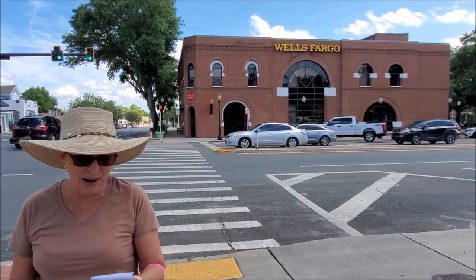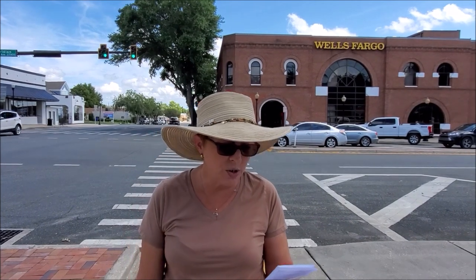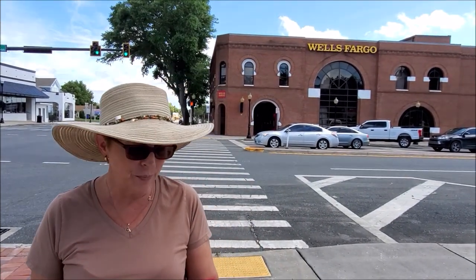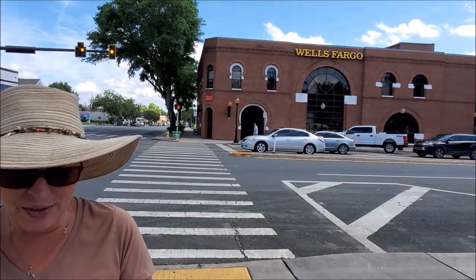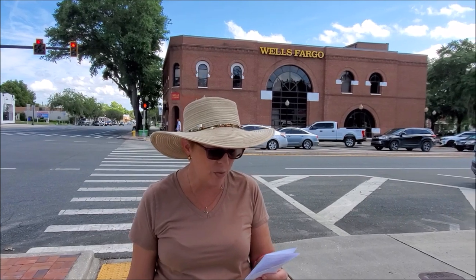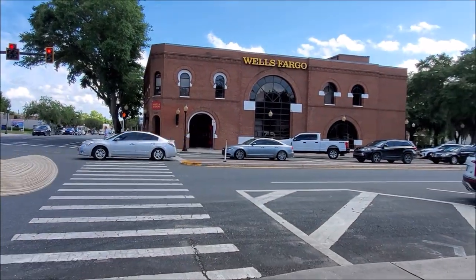Wells Fargo's bank is number five on the list. One of the cornerstones of downtown Dade City, it is a faithful recreation of the original Bank of Pasco County. When the crash of 1929 arrived, every bank in the county was forced to close except the Bank of Pasco County. So that's it right there.